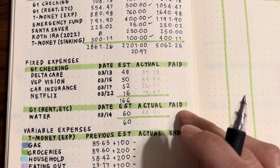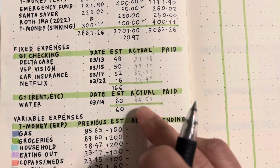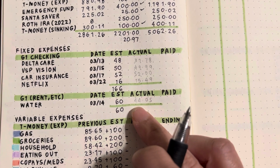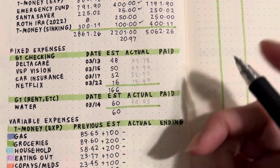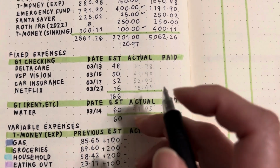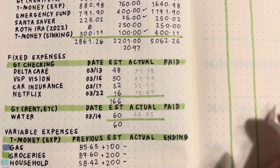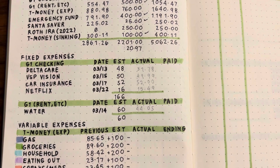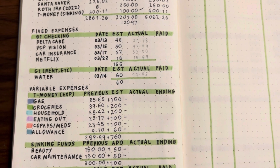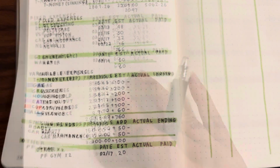Anywho, I don't pen these in until they actually go through, and my water bill is $44.05, so I'll probably go ahead and pay that, and then I'll pen it in. I should go ahead and do that. It's really hard not having a tripod, so I might actually buy myself a tripod just for that purpose, because the shakiness and focusing issues is kind of annoying.